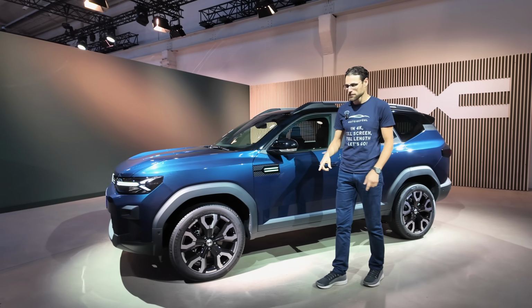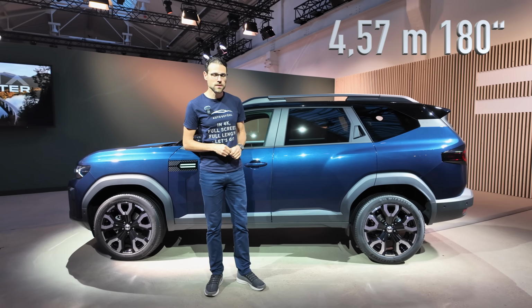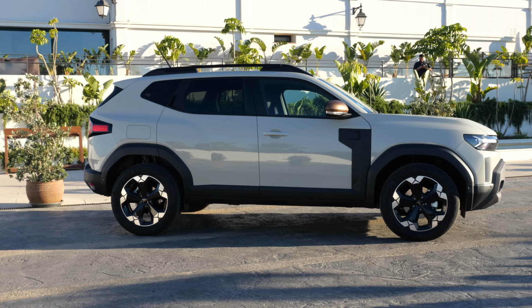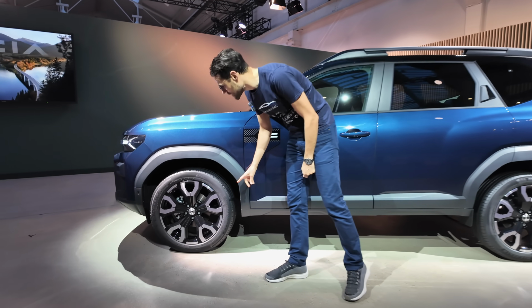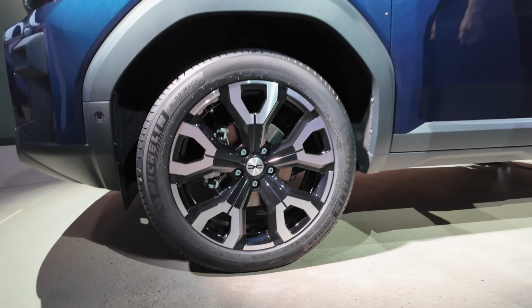Then towards the side profile, the length is 4 meters 57, or 180 inches. That's about 23 centimeters or 9 inches longer than the Dacia Duster. That's why this is attacking a completely new segment. Then wheels from 17 to 19 inch, and the ones you see are the biggest, 19 inch.